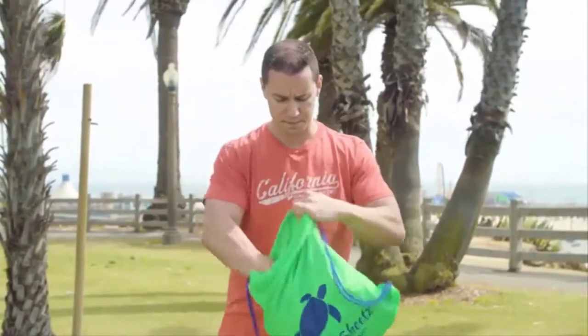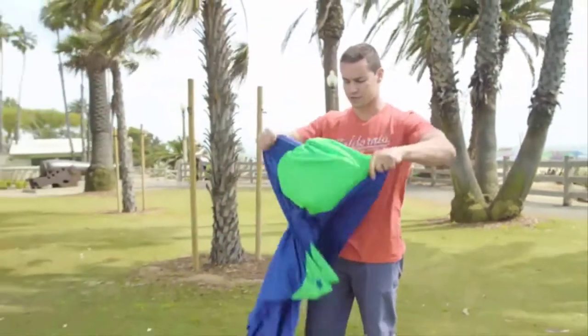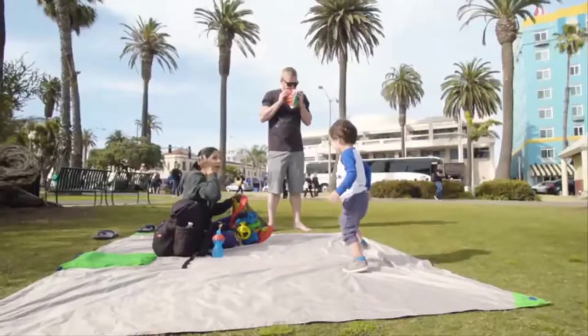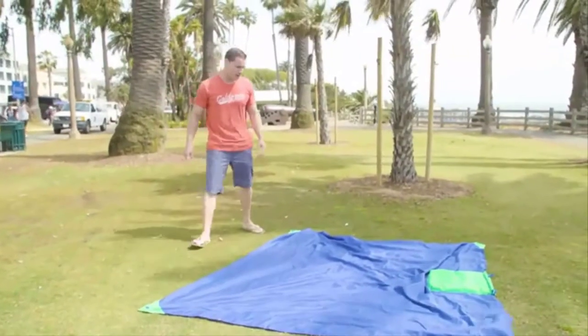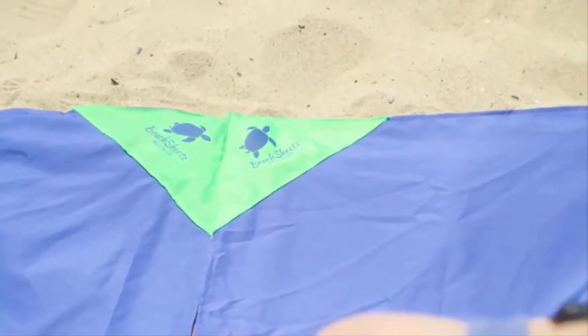But when I open this up, out pops a 7 foot by 7 foot microfiber polyester sheet that's sand resistant, water resistant, and heat resistant. Perfect for days at the beach, the park, camping, hiking, or even hanging out with your family in the yard. We added a couple cool features, like weighted corners, which holds it down on a windy day like today.